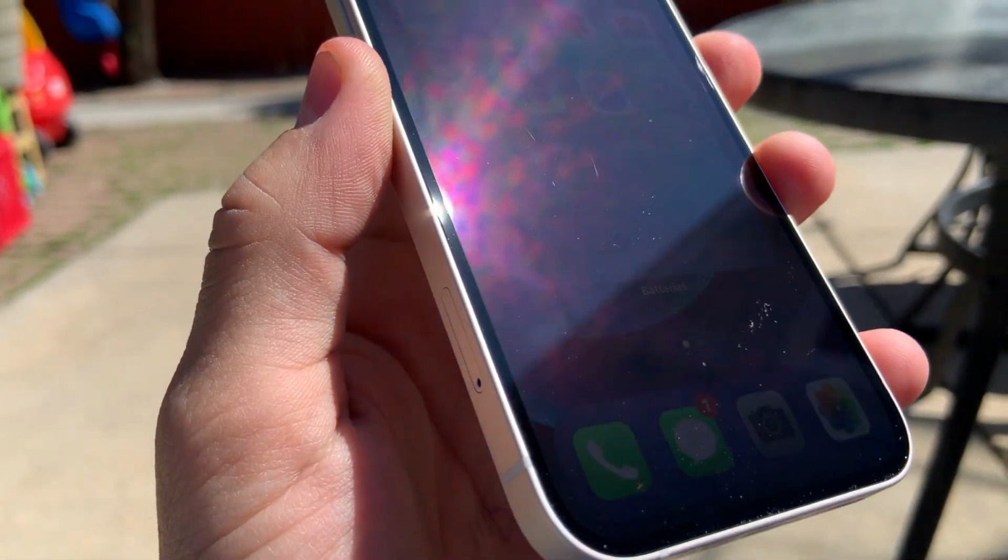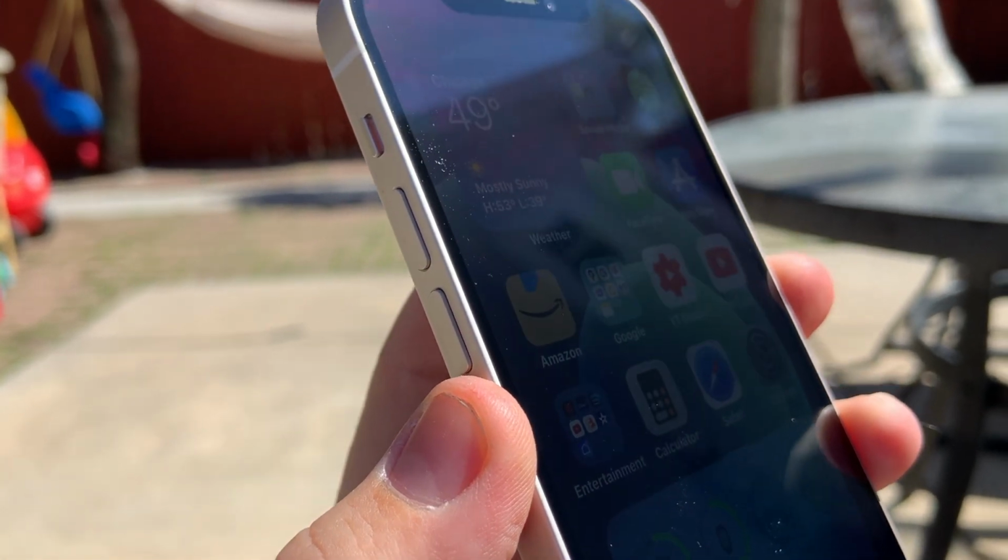But when it comes to the regular 12 and the 12 Pro, the differences are so small that it's so hard to justify the difference in price. So that's why, in my opinion, I think it's better off going with the regular 12 model. Also, this time around, you're gonna get a 6.1 inch OLED display on the regular 12 model.